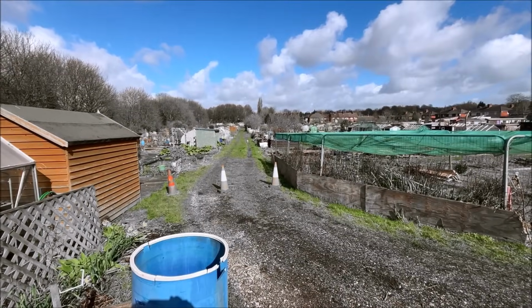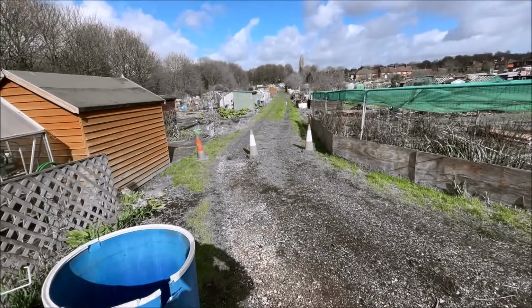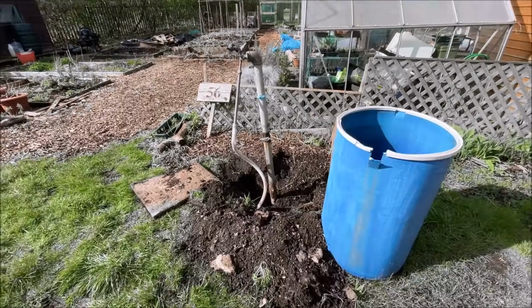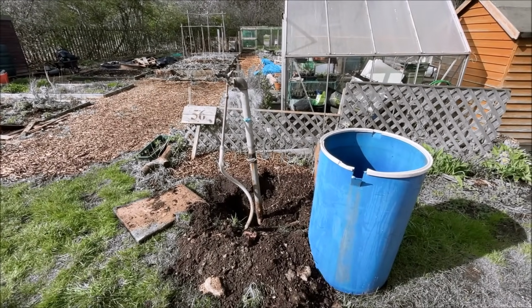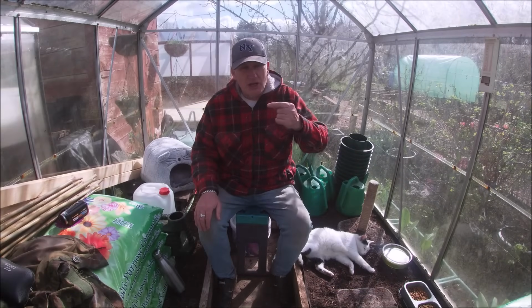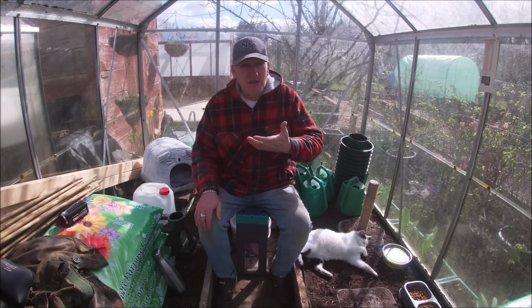Oh, here she comes. She got fed up of waiting for me up there. Better start walking back with her. But yeah, that's causing big problems on the allotments at the moment. No water. So the problem was at the top where it was leaking, and all it needed was a bit of liquid metal, and that would have fixed it.